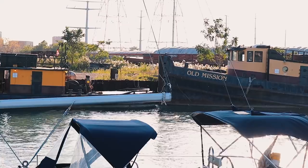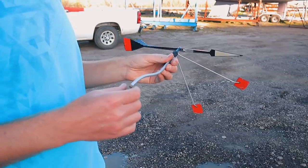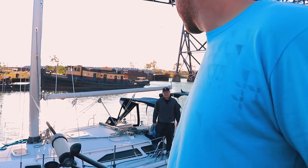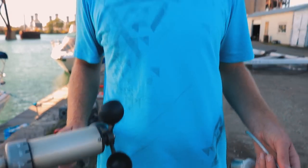How did it go? I don't know. That was sketchy. It's blowing like 20 knots in here. I don't think we damaged anything, so that's a plus. We got there. Shipping your mast or are you carrying it? Shipping. I got all the instruments at the top of our mast.